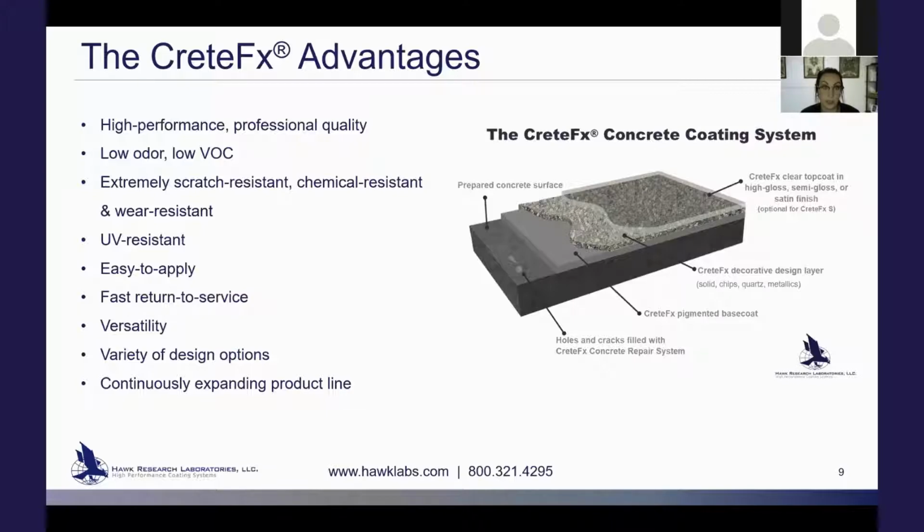With CreteFx, we've developed a way for you to completely customize your system depending on job site conditions, customer needs, and budget. By first selecting the design effect, you can then decide which base coat system and top coat system are going to be the right fit for any given job based on a mix of those job site conditions and customer needs. So this custom build-your-own-system approach provides functionality and versatility with almost endless color and design options. We understand that no job site is the same. So with our continuously expanding product line, we're allowing you to address these specific needs and cater to customers' design wishes at the same time.